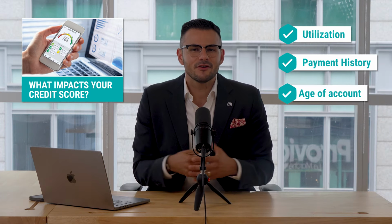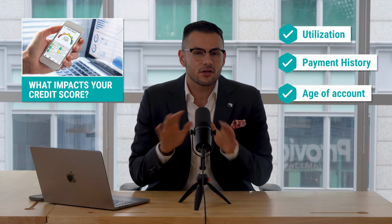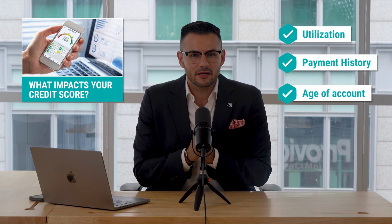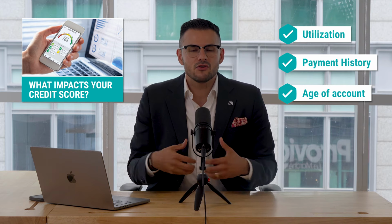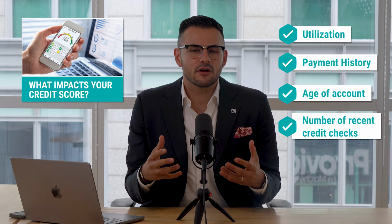The next important factor is the age of the account. And this is why people will tell you all the time, don't close any credit that you have. If you don't need the credit card and it's not costing you anything, just let it keep renewing, let it keep doing its thing. Because if you've had credit accounts for a long period of time, this shows the entire credit bureau that you are a strong payer and that you can maintain your healthy accounts for a long period of time.